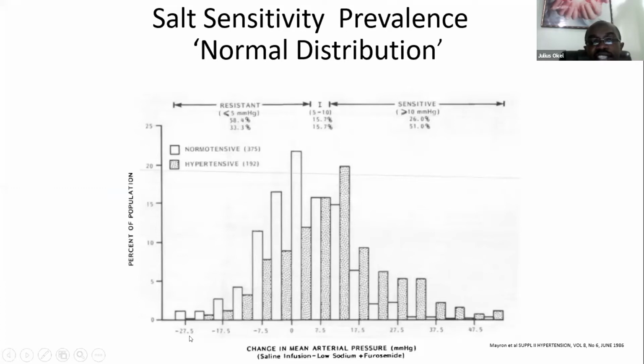The change: negative means decrease in blood pressure, and positive means increase in blood pressure. And there are two different shades: normotensives in light shades, and hypertensives in the darker shades. You can see in the normotensives, we have more of them tending towards the left of the chart, meaning they are resistant to salt loading.